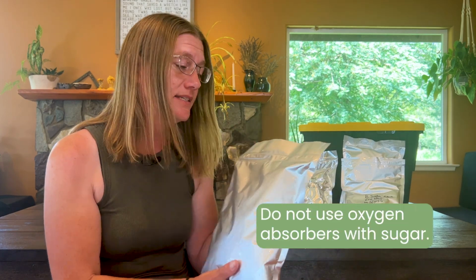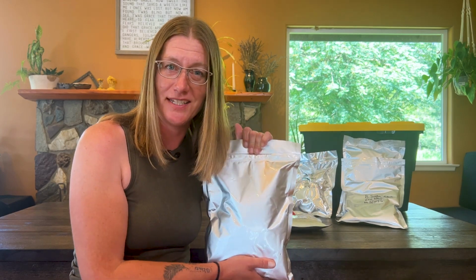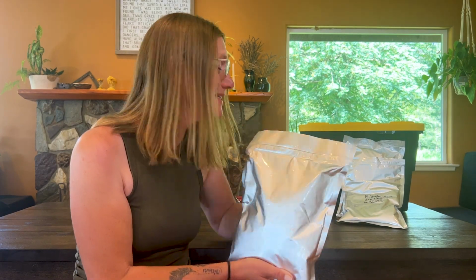So item number 1 is sugar. Sugar will actually store indefinitely if it is airtight and kept dry. So I use Mylar bags. I sometimes will package sugar in 5-gallon Mylar bags and 5-gallon buckets, but I will often also package it into these smaller Mylar bags. I use Mylar a lot in my long-term storage, and I don't think I have anything in my long-term storage that is not in Mylar.